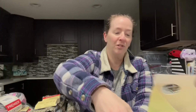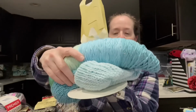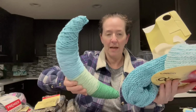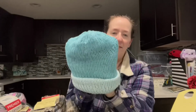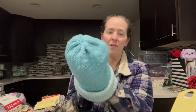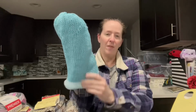Then I had a bunch of these Karen Big Donut Ogos, and this is the color Mint Julep, and this is what I had left out of it. This is the hat that I made with this one. It is also double layer, all of them are, because I don't know how to do anything other than that. But you can see there is obviously a tension issue up here. That's what it looks like on that side.